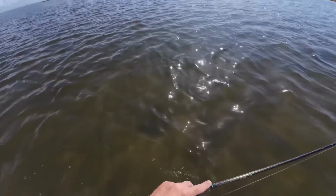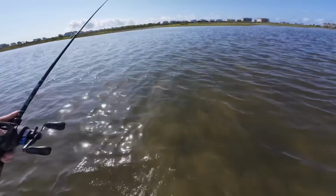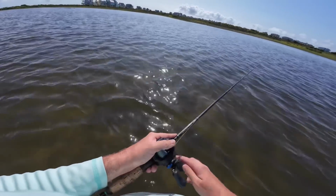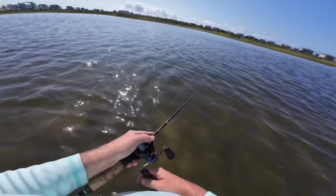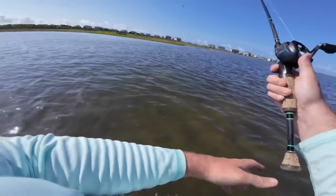I'm up a little shallower now, so hopefully y'all can see. Look how beautiful this is. Nice, clear water. There's a school of mullet right there. All this bait up shallow, man. There has to be something feeding on it, right? Whoa, hole.